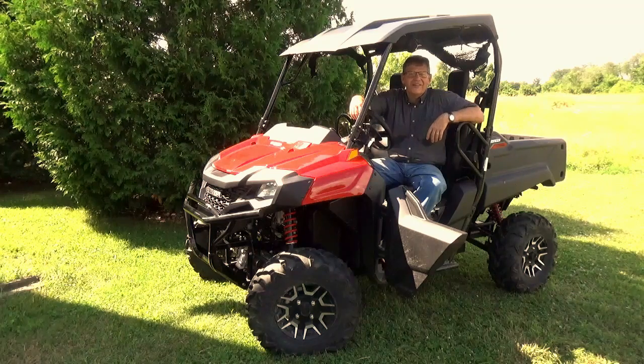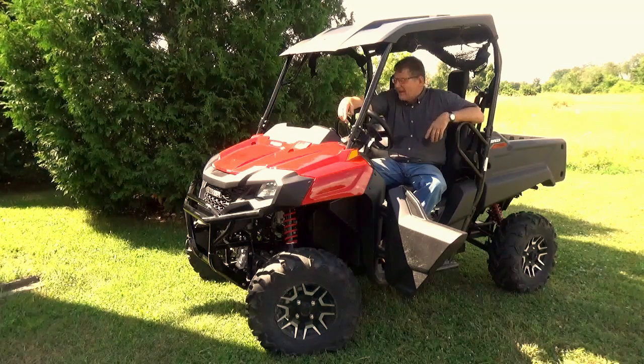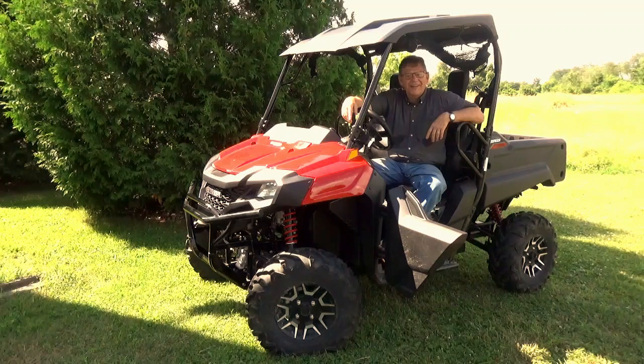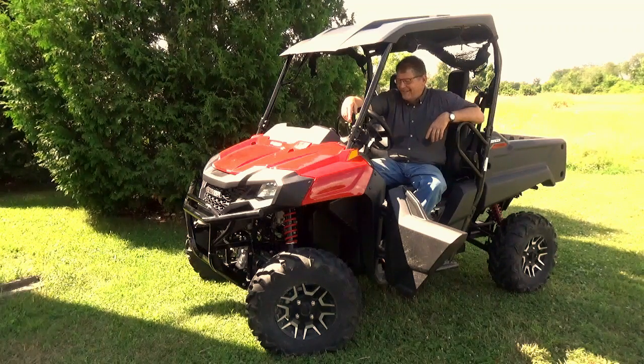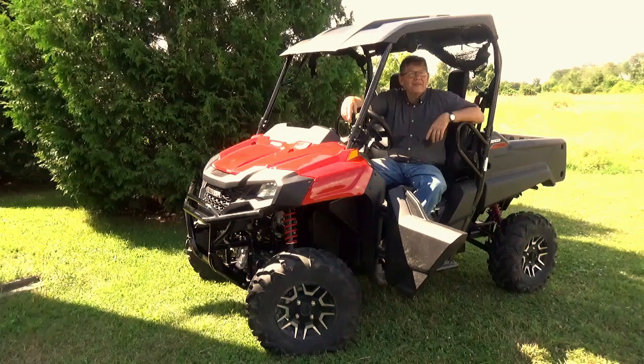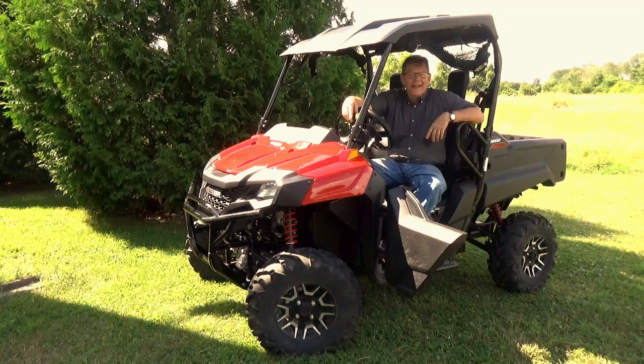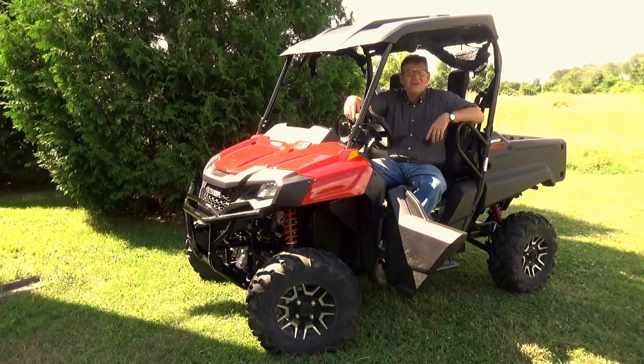Beautiful summer's day here in Ontario. Well, as you can obviously see here, folks, we are the happy new owners of a Honda Pioneer 700 side-by-side. We got this last Friday and we took it out and put 72 kilometers on it in the trails in the bush at our cottage this past weekend, and we absolutely love this machine. But I gotta tell you, it's not the machine we ordered.